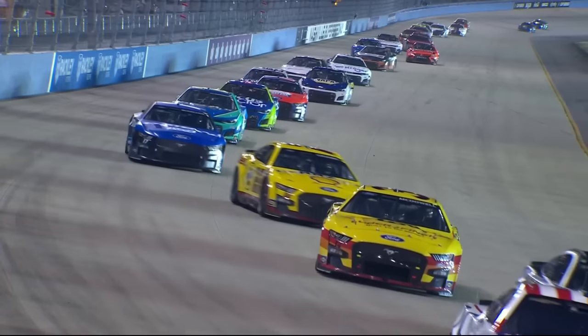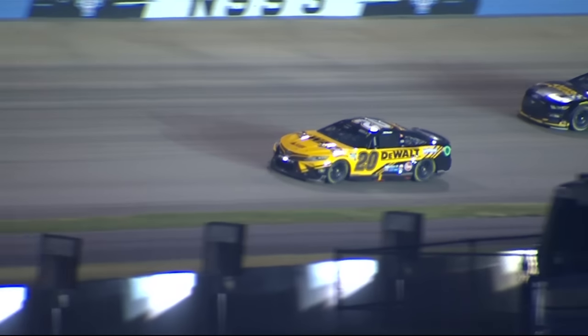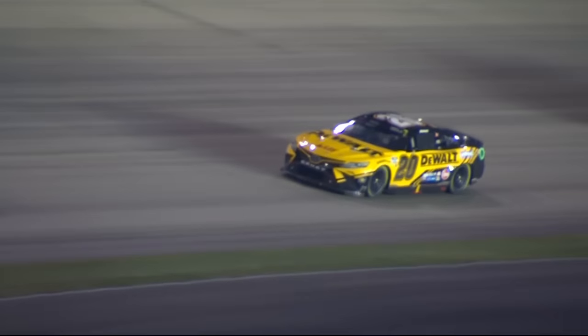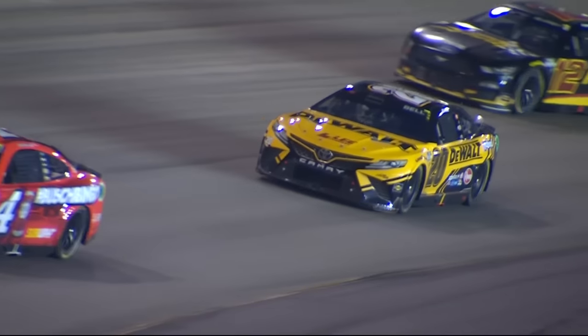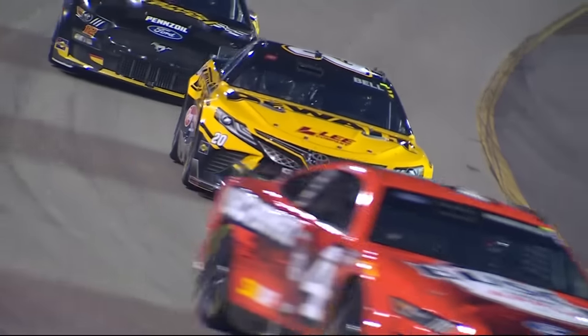Parker, the youngest Joe Gibbs Racing driver, Christopher Bell, running fifth right now. Talked to us during the rain delay about seeing his teammates up there, motivating him to do what he knows he can do, which is run as fast as them. And after working on this car all weekend, they have it drivable for Christopher, raceable for Christopher, and now we'll see what he can do with the veterans up there.